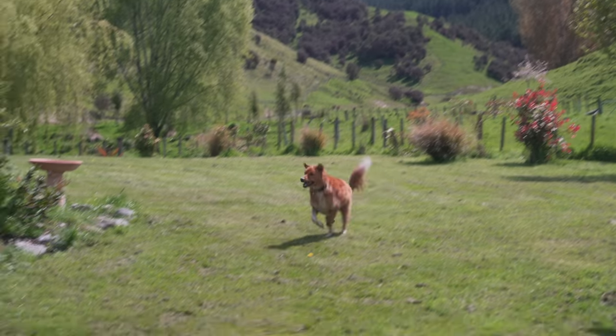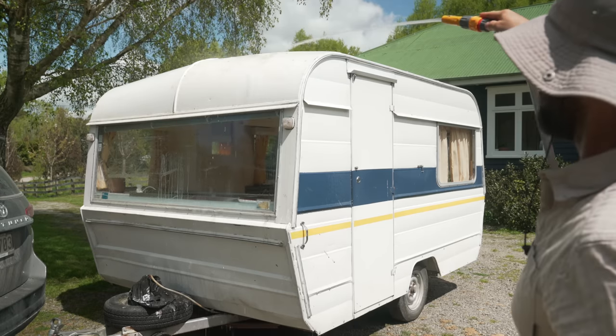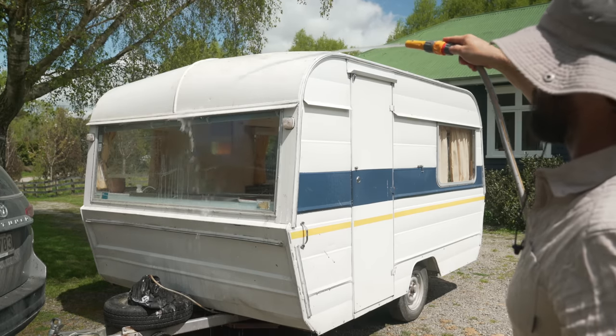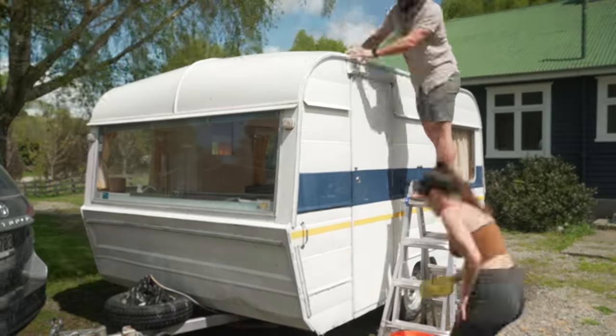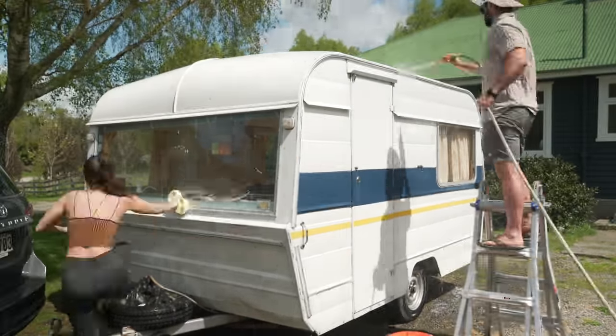We took advantage of the sunshine and decided to wash our caravan and our car. The caravan had been stored all winter in the shed, and some nesting birds had decided they wanted to add to its paint job. We had to remedy that.